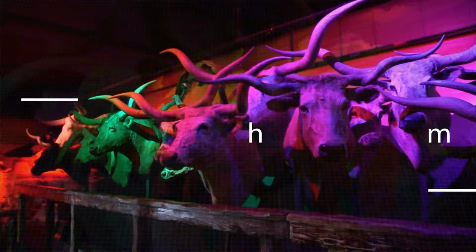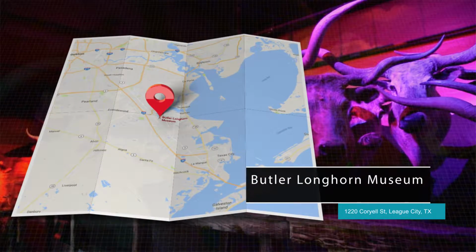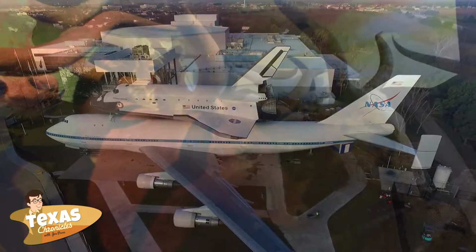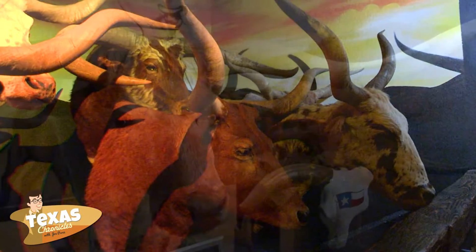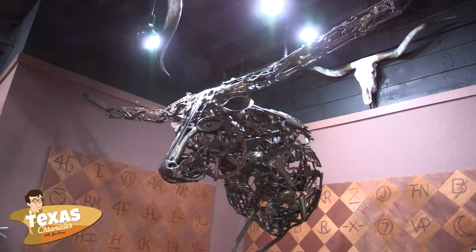My adventure takes me to the historic town of League City, Texas, where I'll be visiting a hidden gem among the oaks, the Butler Longhorn Museum. The Butler Longhorn Museum is located at 1220 Corral Street in League City, Texas. Only minutes away from Space Center Houston, the Butler Longhorn Museum and Heritage Park offers a look at Texas and the American West through its history, art, and science.